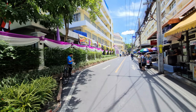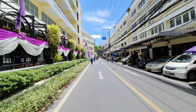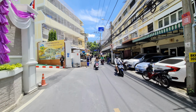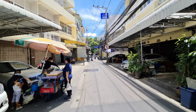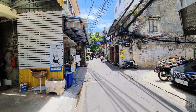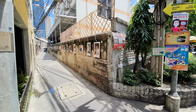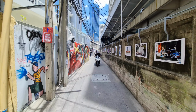Yeah, this area is famous for having a lot of repair shops for motors, and I will show it a little bit later. It's quite unique. This is along the river between Saphan Taksin and Chinatown. In the evening, this is a very popular place to go to as well.